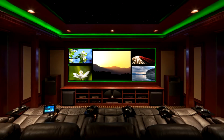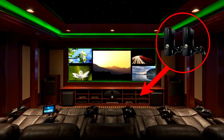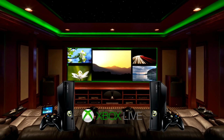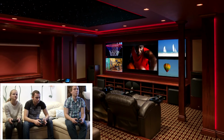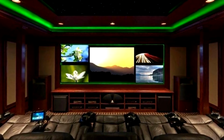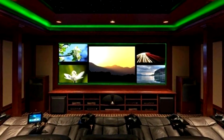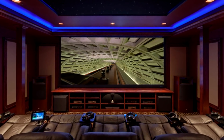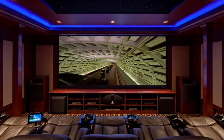Each of the 5 TVs has 2 dedicated Xbox consoles and its own satellite receiver. And each game console is hooked up online to Xbox Live so that all the users can play each other while experiencing a full screen experience in the same room together. If you all decide to give it a rest, you can then put down the controllers and experience an optimal movie experience as a 12-foot wide screen descends from above.